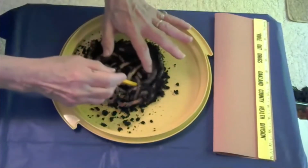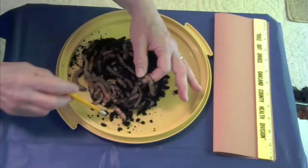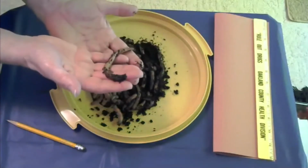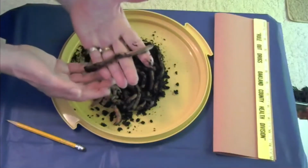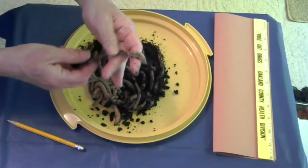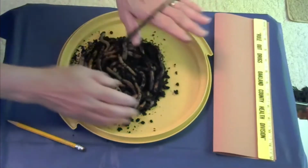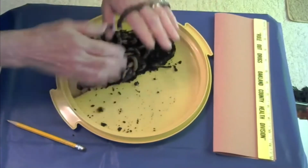And worms, of course, live in tunnels underground. And what they do is they decompose things. So any dirt that you see might have gone in one end of the worm and out the other. But worms are so cool. They're a little slimy. So I encourage you guys to go out after a rain and see if you can find any worms.